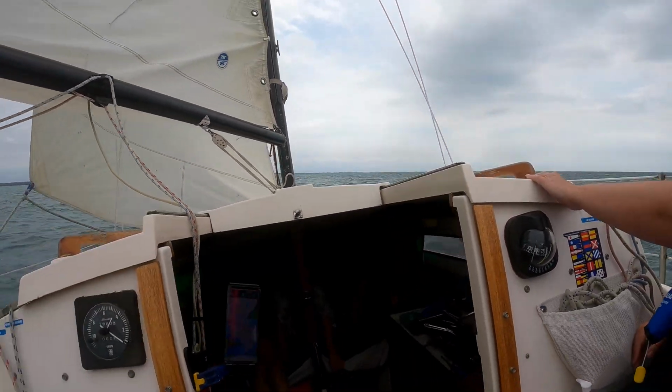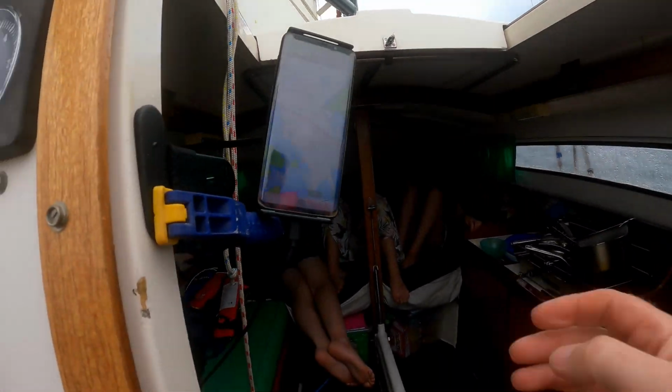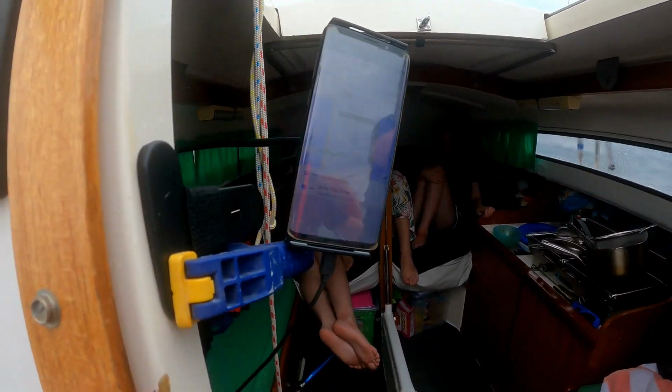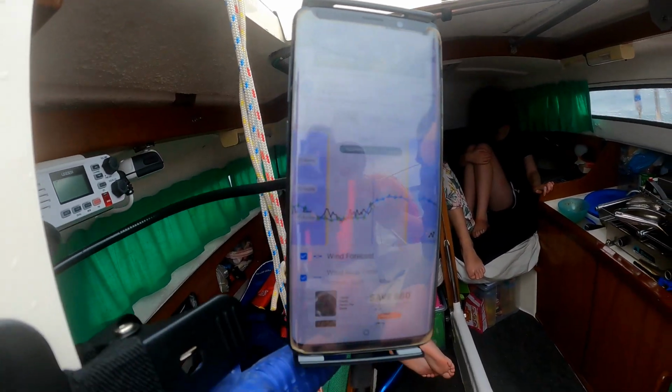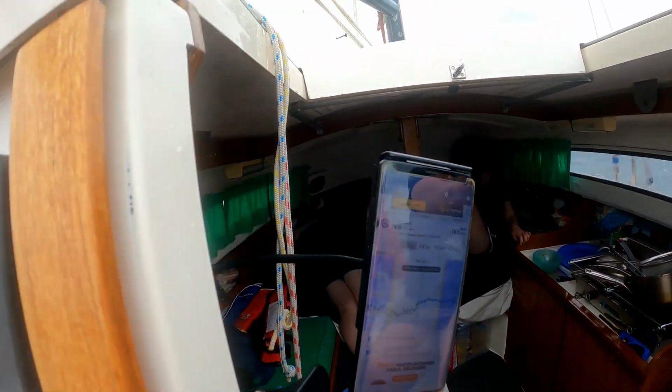Sorry, what's the wind? Currently 14 knots, gusting 15. Is that the windiest we've been out on? Oh, no, we're doing 15 knots, so it's about the same. Yeah. 14, 15 knots of wind, according to Willy Weather. And 5 knots of boat speed.